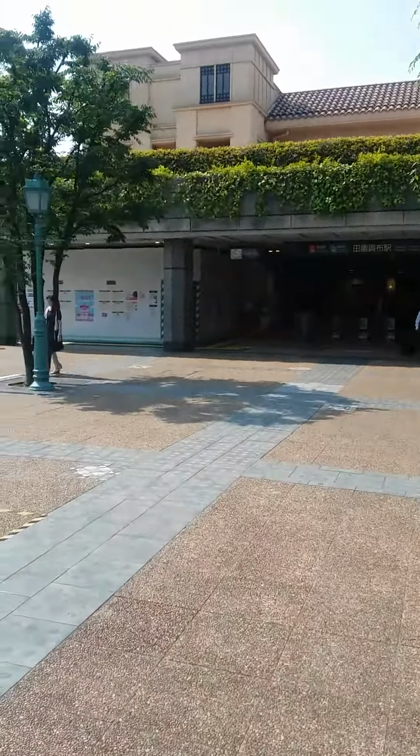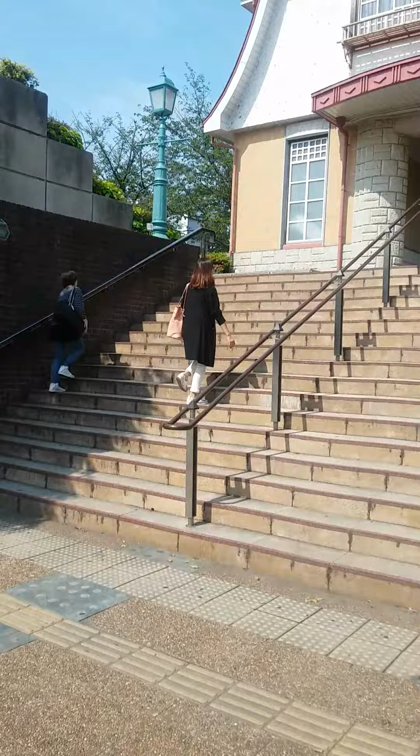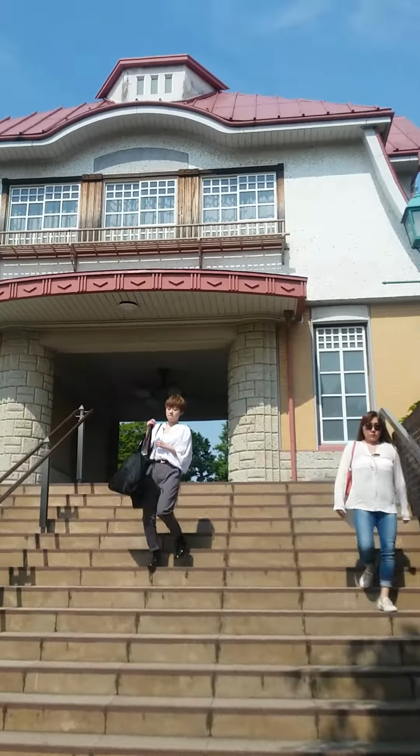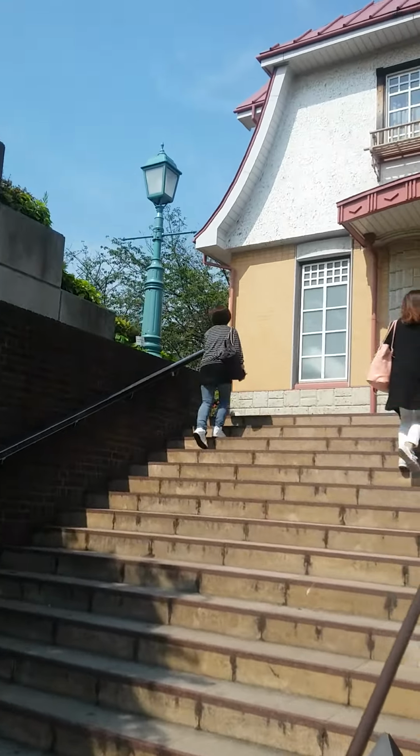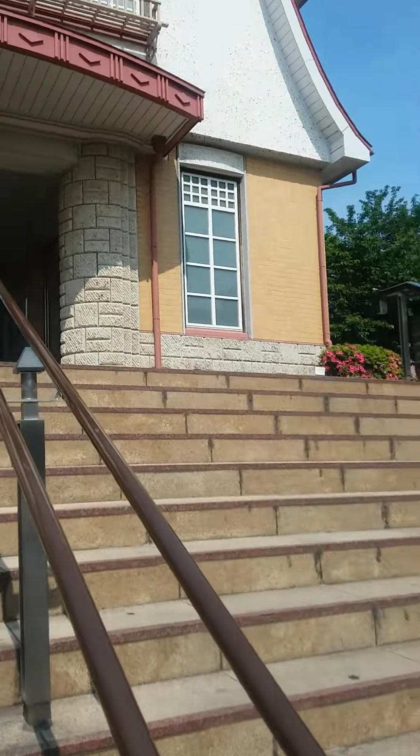So this is a transit station. It's kind of like New York subway, pretty much exactly like. This looks like it's from Animal Crossing. That's what my mom says, and I guess it really does. It looks like the train station from Animal Crossing.